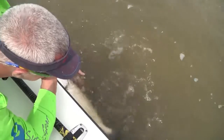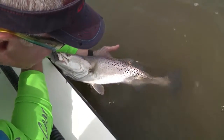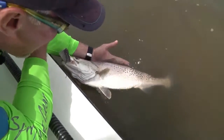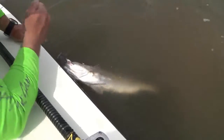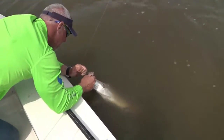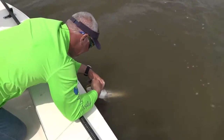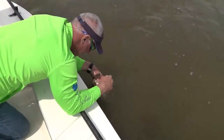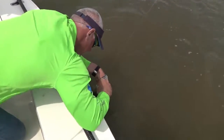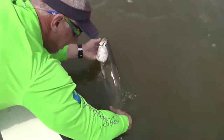Come here, I got you, I know. Look at that fish. Woo, that's amazing. Wow, what a trout, kid. All right, we're going to let you go. I want nothing to do with killing that trout. We'll just let you go. Look at that pig there.